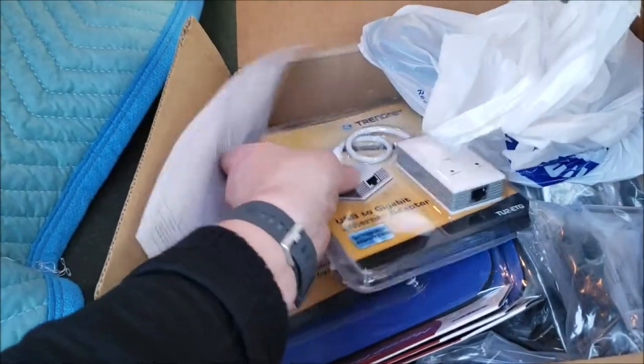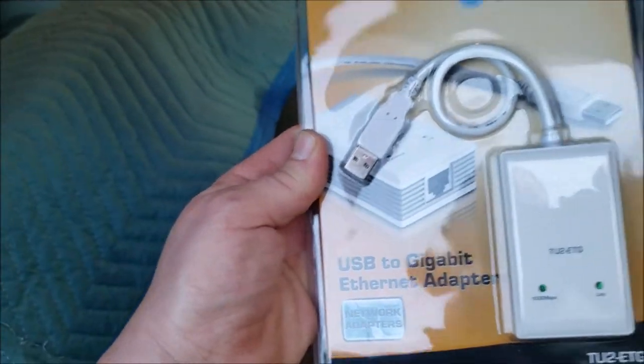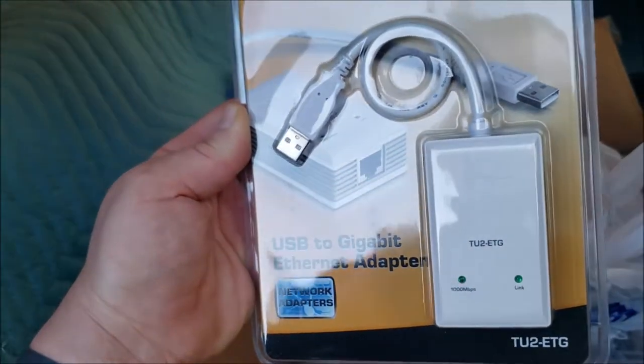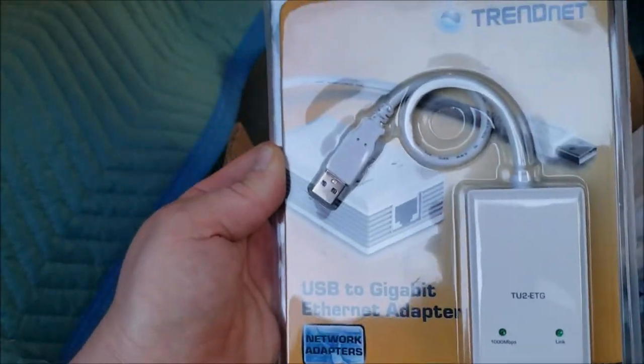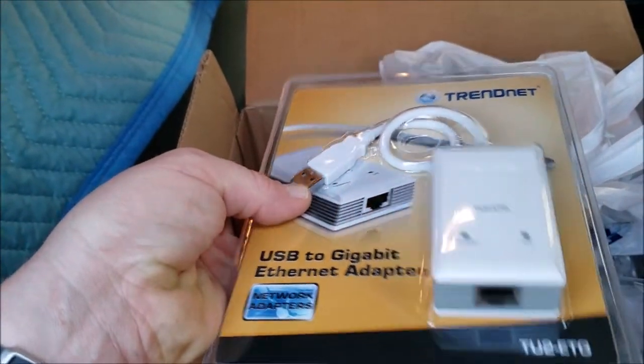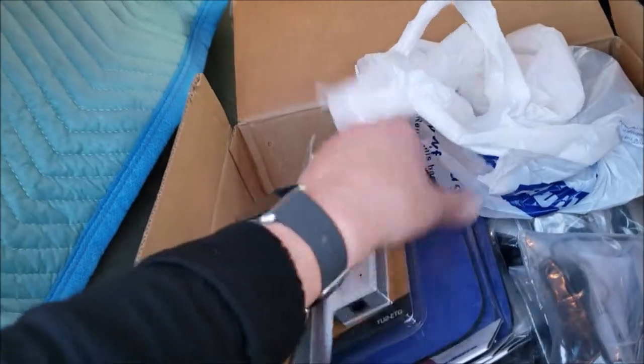Picked up a few of these. These are really good to have, believe it or not. These are TrendNet USB to gigabit Ethernet adapters. Especially for laptops or desktops that have a bad Ethernet port, you can plug that into the USB and it automatically gives you Ethernet. So it makes it really, really easy to connect to the different networks.